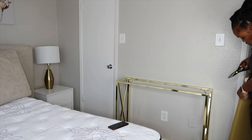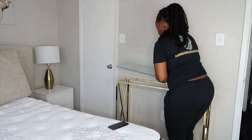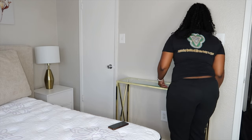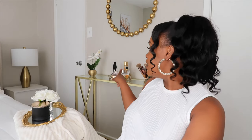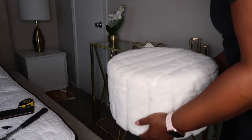I saw an inspo picture on Amazon and fell in love and was like, yes, yes, yes, I gotta get this. So the vanity is pretty much like a console table, you guys, and on top of it you see I have the flowers, and then I have my perfumes and everything, and then I also have my makeup brushes to the side. So I absolutely, absolutely love it. And then I have this cute little chair underneath, so if I want to do my makeup, I can sit and do my makeup.